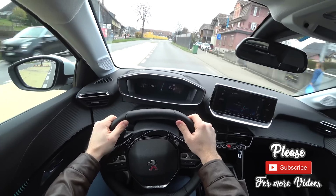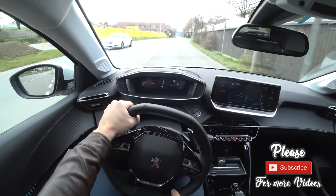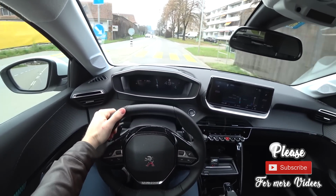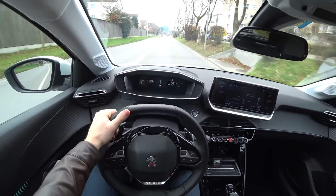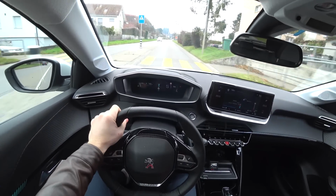I like it. I really like it. I really like the way it feels driving this car. And I'm quite impressed with this engine. So small engine and so strong. It's pretty impressive. I love it. I love the car.